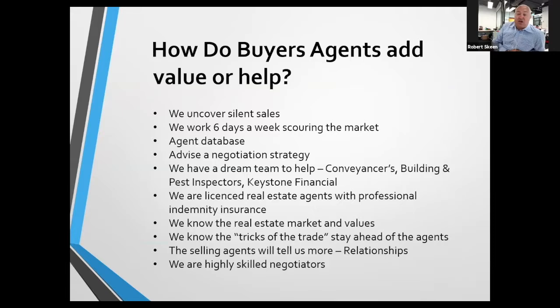We have a dream team to help. So once we've found the home, we've got conveyancers, we've got building and pest inspectors that we use, and we've got people like you, PJ, that we can call in to help give them a plan in terms of their financial side. We're licensed real estate agents, and we have professional indemnity insurance. So say, for argument's sake, touch wood, it's never happened, but we go and pay too much for a home, there's insurance there for you, as a consumer, to get some recourse back if we do pay too much.